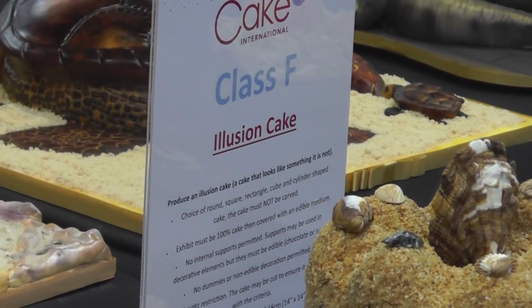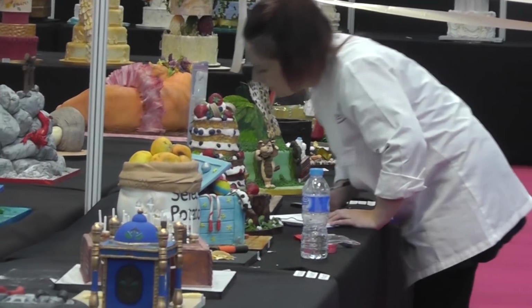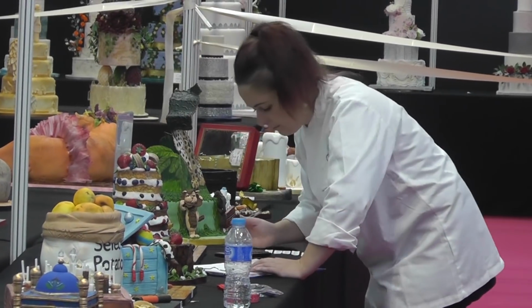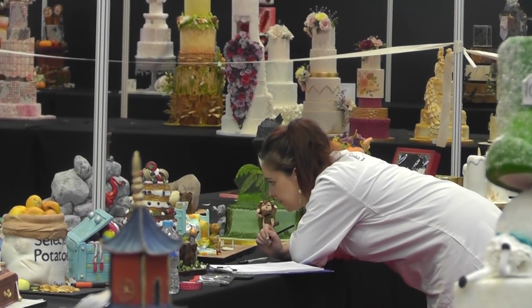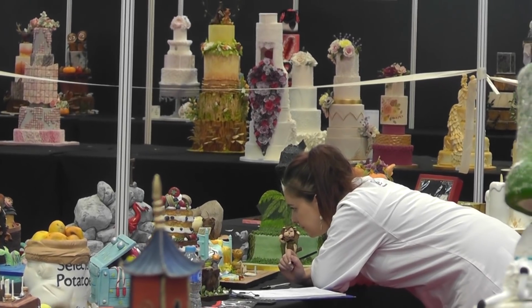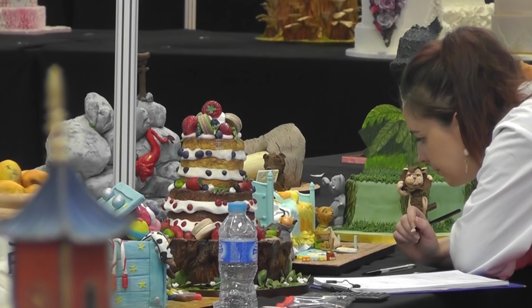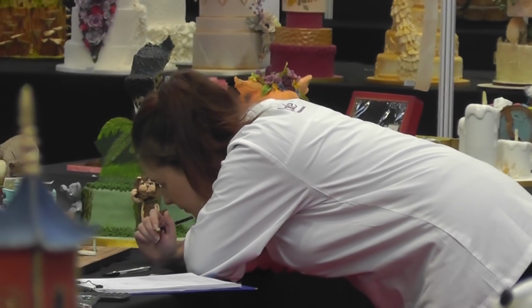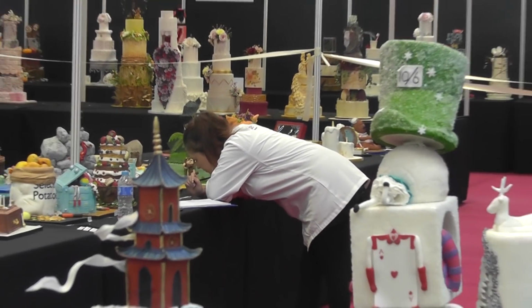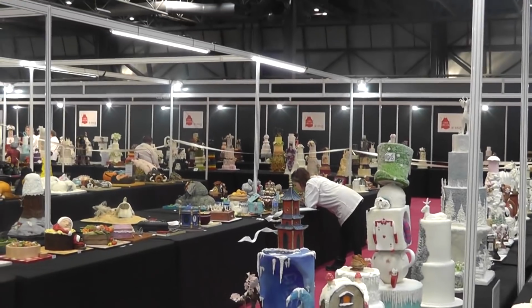I had category F, which was the illusion category. This meant it had to be 100% cake, not carved, with a choice of round, square, rectangle, cube and cylinder. There were no supports at all in the cakes, but edible supports are allowed inside the decorations, such as chocolate or sugar sticks. The point of this category was to make your shape not look like a cake. So you could turn a round cake into a drum, or a rectangle cake into a crate, or a cylinder into an oil drum. Just not a cake looking like a cake.